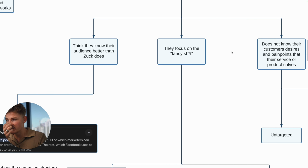They focus on the fancy stuff. That's a big, big no-no, and that's what I learned the hard way. I was spending thousands and thousands of euros on editing, on production when it comes to our paid advertising just to stand out. And what I learned is that the campaigns that I made in Canva in 30 seconds performed better than the high production video content that I made.